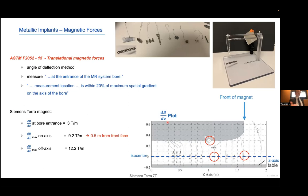And, you know, this is not compatible with our 7T, because this is the entrance to the bore. The spatial gradient is around 3 tesla per meter here. And on the axis, the maximum is about 9.2, which is again about half a meter in. So certainly if you measure at the entrance to the bore, it's not within 20%. And again, even the worst case situation is right up here.